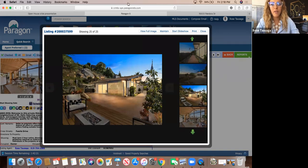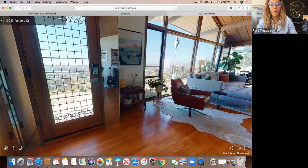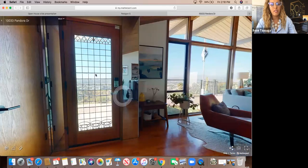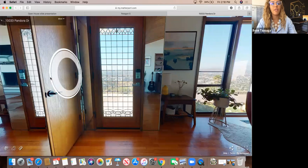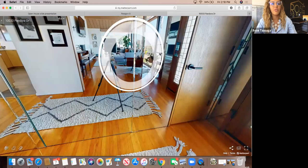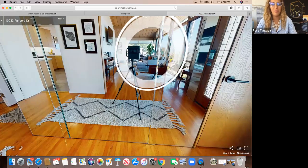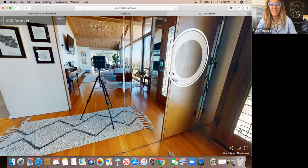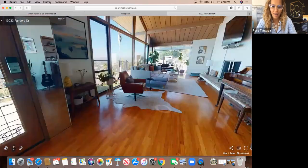All right, so let's go ahead and go to our Matterport. We're going to take the tour of walking through the home together. As you walk in through the front door, you are going to see that there is a coat closet here. You have mirrored walls here, so it makes it feel even bigger. That is the Matterport camera, which is kind of cool to see. You guys get to see that. It's the biggest, newest technology that is out there right now.